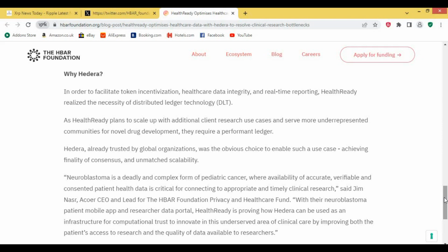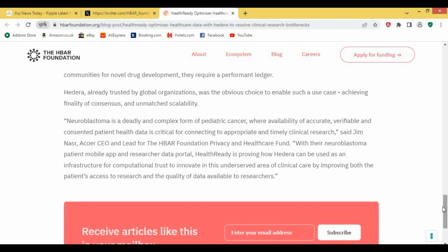Quote, "Neuroblastoma is a deadly and complex form of pediatric cancer, where availability of accurate, verifiable, and consented patient health data is critical for connecting to appropriate and timely clinical research," unquote, said Jim Nazar, ACOA CEO and lead for the HBAR Foundation Privacy and Healthcare Fund.